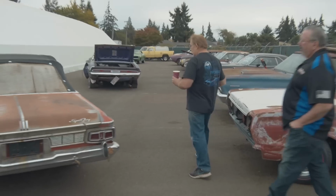This is a new one that came in. Mark has a 64 Plymouth Sport Fury here, which is totally out of the wheelhouse of what he normally has.